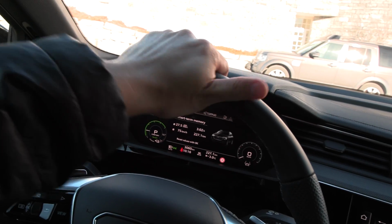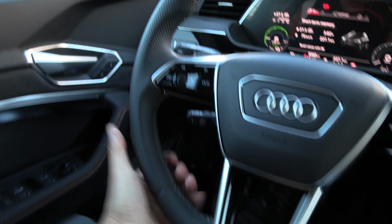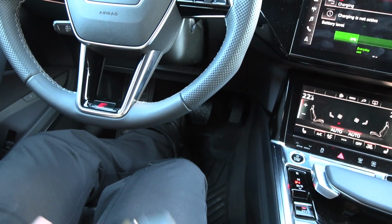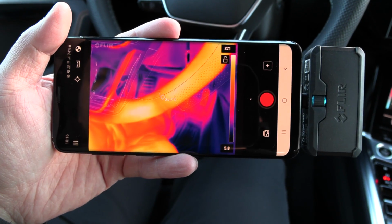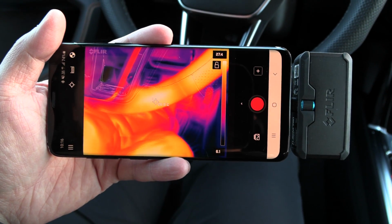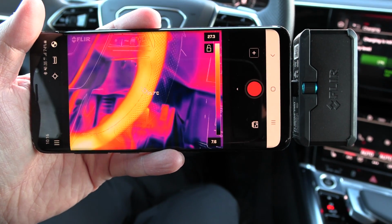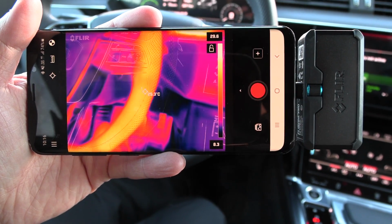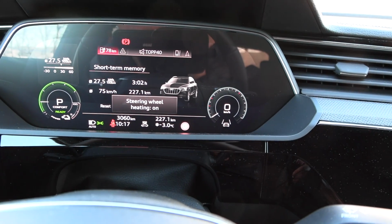I was even wondering if this part was working or not, but that was when the car was nice and warm. But you see, 25 degrees, I'm pretty sure that all the other steering wheel heaters I tried, they heated up to over 30 degrees Celsius. Not a big deal, I guess, but just note, worth mentioning. And there's one level of steering wheel heaters, either on or off.